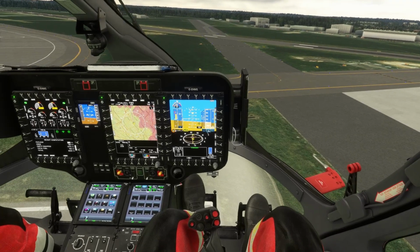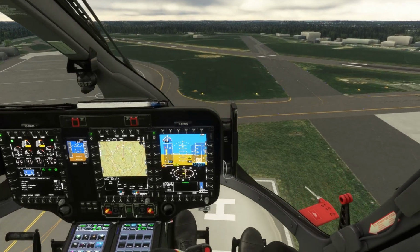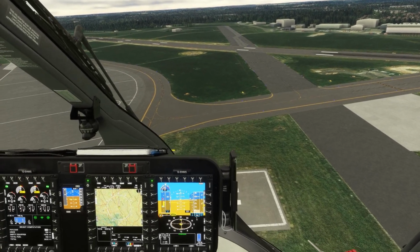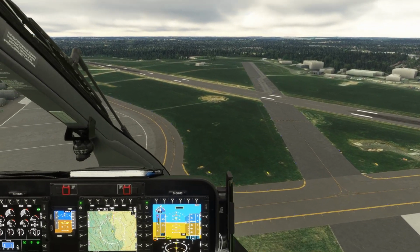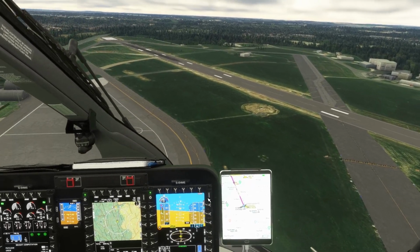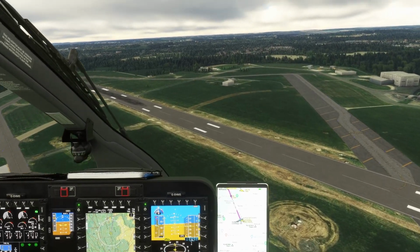Speed 202, turn right heading 180 degrees, your speed 180 knots. Heading 180, speed 180 knots. Speed 255, Yankee, the traffic's now clear, push and start is approved, and face north, QNH 1037. QNH 1037, push facing north, speed 255, Yankee.